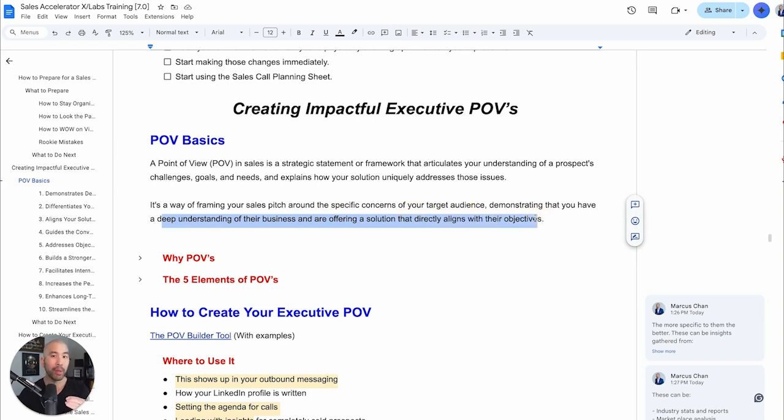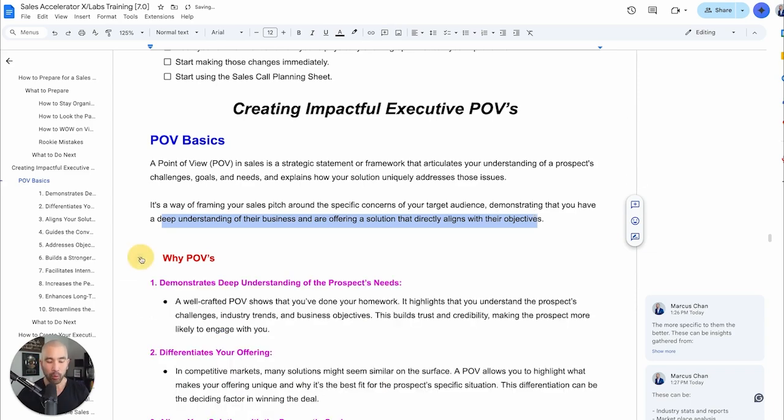The mistake a lot of people make is they're showing how their solution solves a base level problem. It's not at a manager or end user level, which makes it cool. It solves their problem. But when it gets to a higher level exec, a C-suite exec, they're like, oh, that's a nice to have. We don't necessarily need it because it's not aligned to their overall objective. So this is a really important piece to understand. Regardless of if you sell at SMB or up to enterprise, you want to be able to craft these impactful executive POVs. Now, let's talk about why POVs, because we want to hammer this point home.